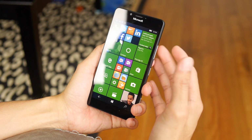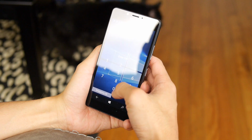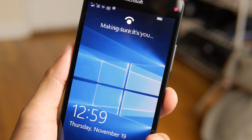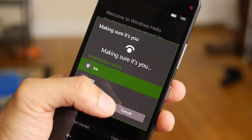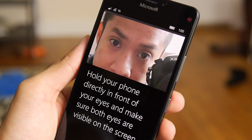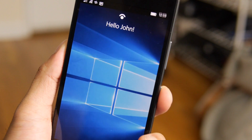Okay, so it doesn't have a fingerprint sensor, but when it comes to unlocking the device, you could go with the usual PIN system, but as an alternative, you also have Windows Hello, which is a feature that's in beta still. Basically, it utilizes the iris scanner to unlock the device, so it recognizes you, and it works pretty well in the time I've been using it. Even in dim lit conditions, it's able to accurately make out who I am and unlock the device.